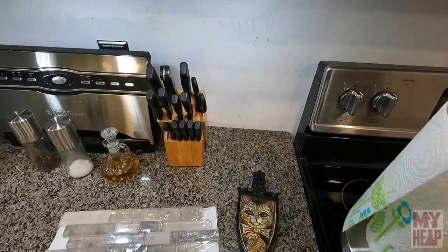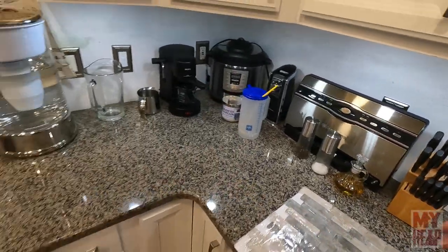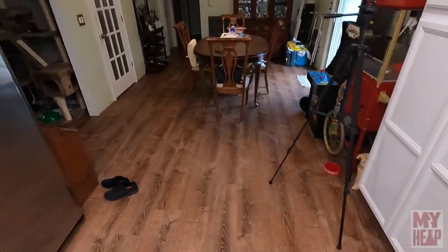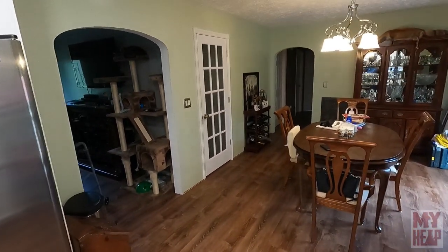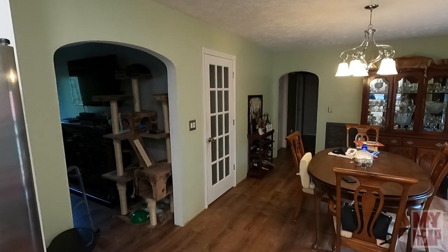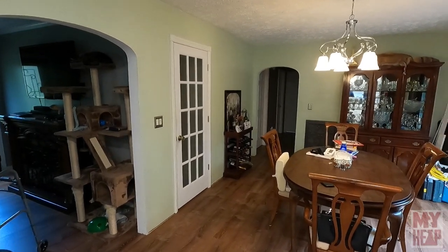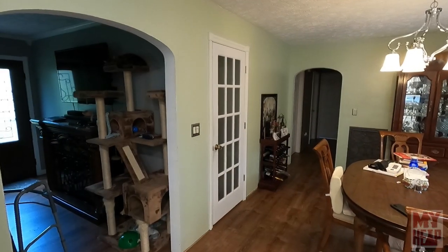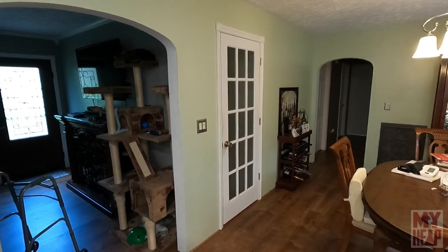Okay, so the dining room. I'm going to move you around here. Hopefully I don't get you too dizzy. So you remember I put in some arched doorways. Now the insides of the doorways aren't finished. The door needs to be painted. The inside of that archway needs to be done. So I still have crown and the baseboard and tedious stuff to do.